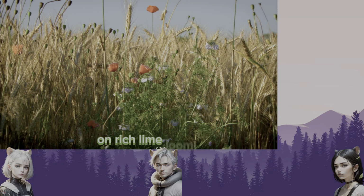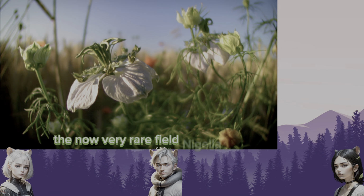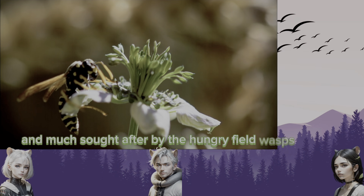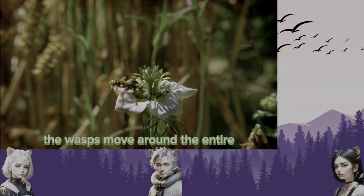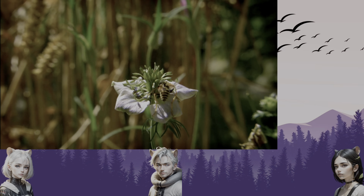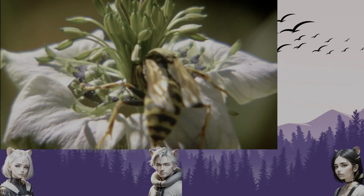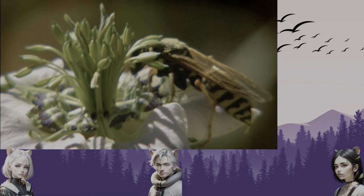On rich lime loamy soil warmed by the summer sun, the now very rare field nigella thrives. Its flower is male at first and much sought after by the hungry field wasps. Once they reach it, the wasps move around the entire flower, which is therefore referred to as a roundabout flower. The insect gradually opens the well-filled nectar pots at the base of the petals. Meanwhile, the plant's stamens powder the back of the wasp with pollen.